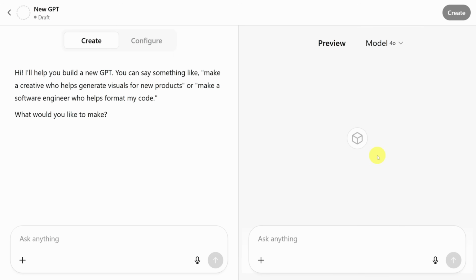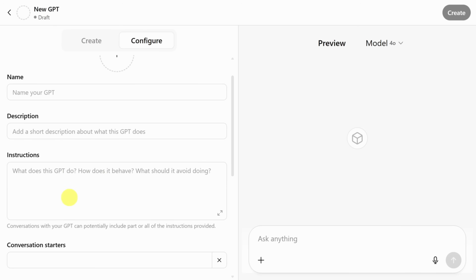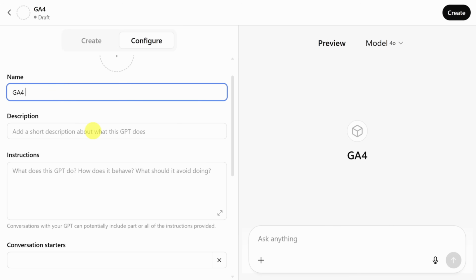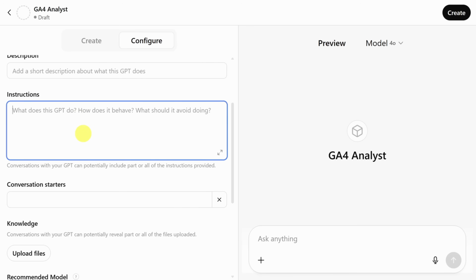So let's make this prompt real now. Go ahead and click on the configure button instead of create, and you'll get into the main area where you can edit your prompt. I'll give this GPT a name. Let's call it my Google Analytics 4 Analyst. And then you add all that prompt detail into the box that says instructions, starting with the role.